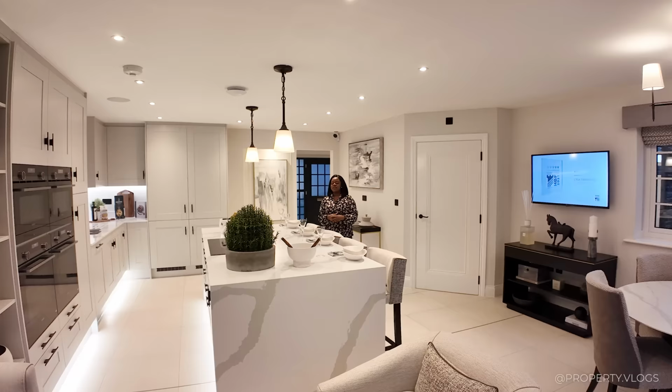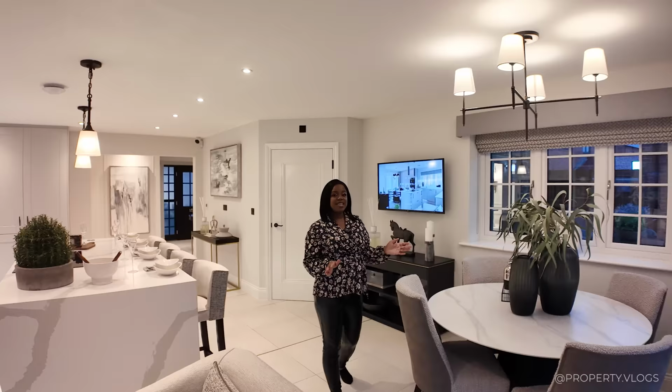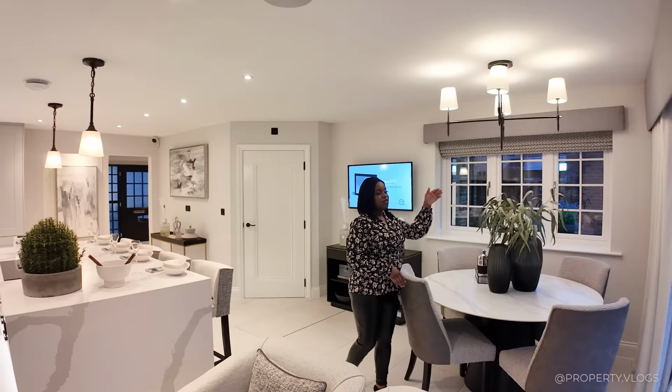So off the kitchen, there's a little mystery door, which I'll show you in a second, but you can see there's a space for a TV. You've got a triple aspect room here, guys. We've got a window facing the kind of nook in the garden. You've got your bifolding doors over here. And actually, this would be a great time for me to show you something.